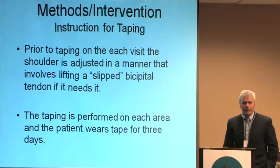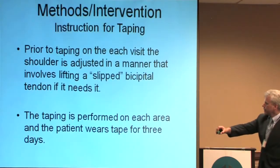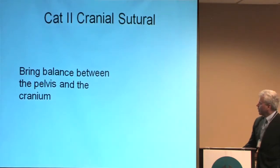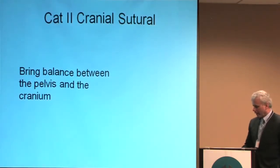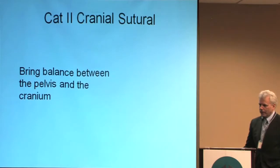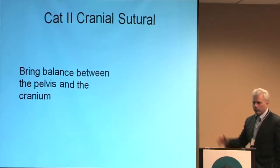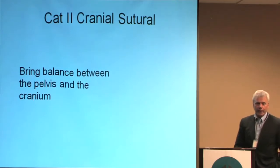And it's not that hard, really. It's pretty simple. So that's why I'm presenting this, because it is relatively simple, and it works quite well. And there are difficult cases of rotator cuff, but usually I have very little trouble with them with this procedure. It actually makes it a lot of fun to help people with that.